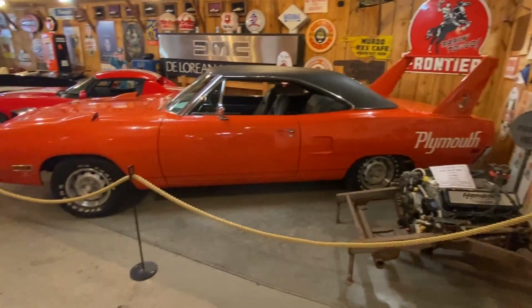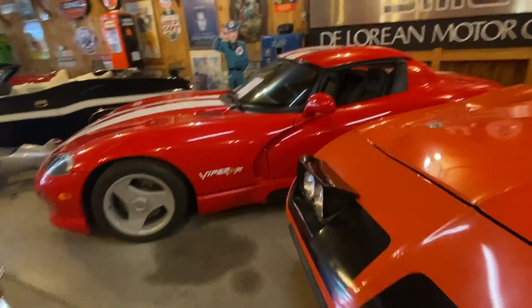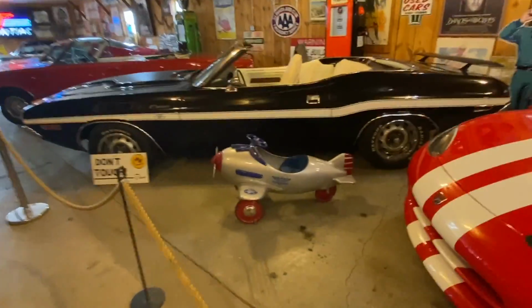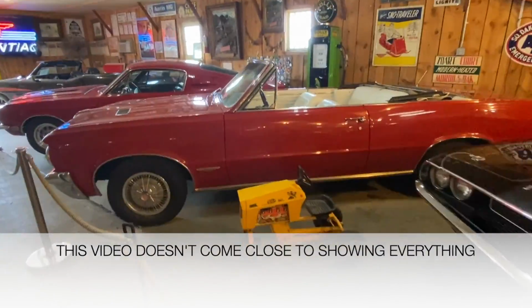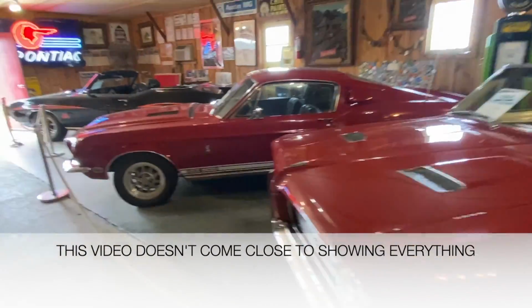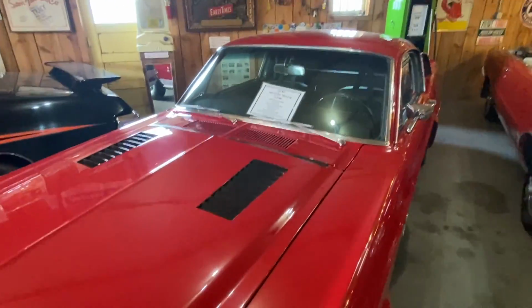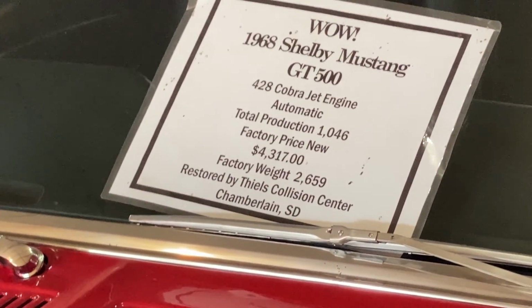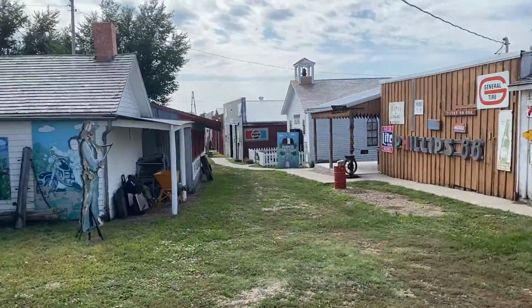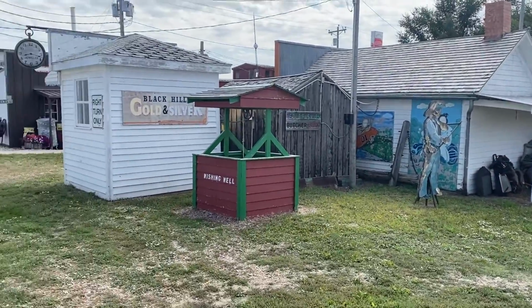Here's your Plymouth Roadrunner. There's no telling what these cars are worth. An original Viper. Challenger. Lady, would you look? There's a GT500. Is that a 1968 Shelby Mustang? You see where all these buildings you just walk through. It goes on and on and on. Look at these old cars.